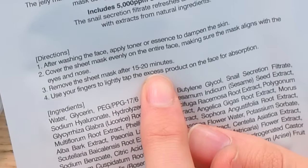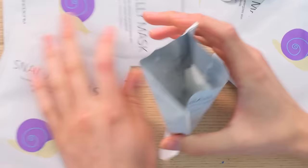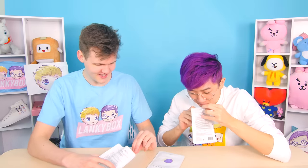Oh, yeah. Let us know if you guys would ever try these. I thought they were cool when I found them on Wish. You're supposed to leave them on 15 to 20 minutes. Keep out of reach of children. Okay, I can't use these anymore. It smells good, but look in there. I don't know if you guys can see that, but there's definitely some jelly stuff. Okay, I'm gonna take mine out.